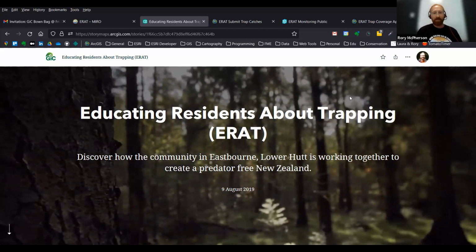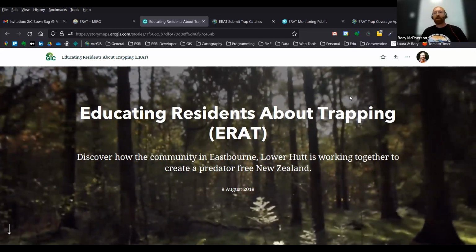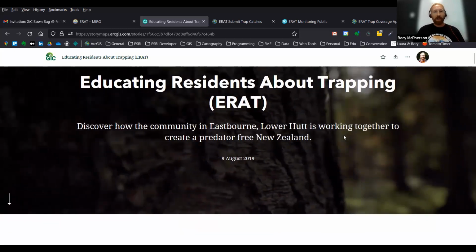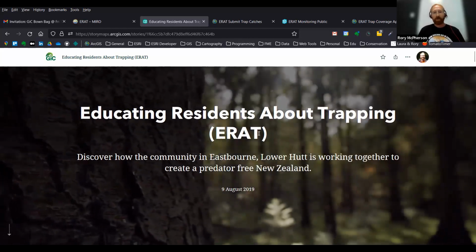Okay. So I'll go through this story map that I put together for the ERAT project a number of years ago. It captures a lot of the information about what ERAT is, what the initiatives are, and what it's doing. I think this is a great way to share this information. This is public as well, so I can put this link in the chat afterwards if anybody wants to explore this themselves.